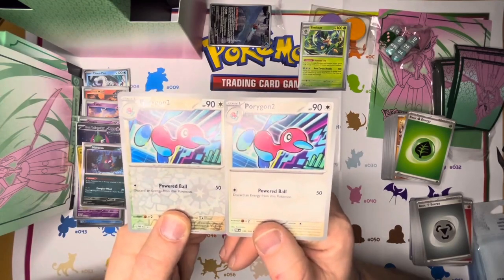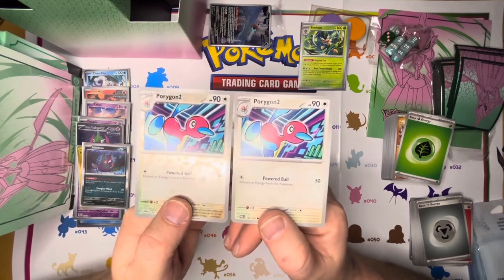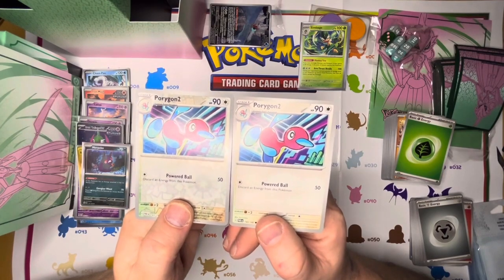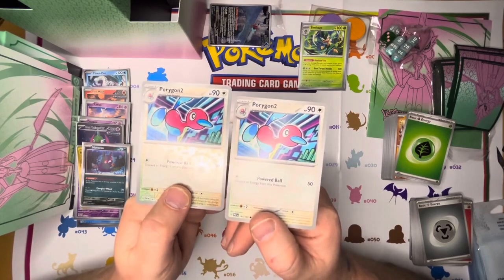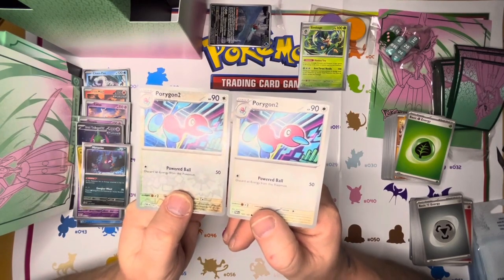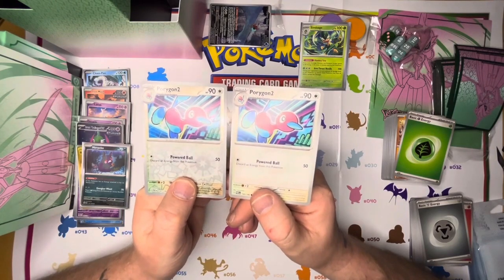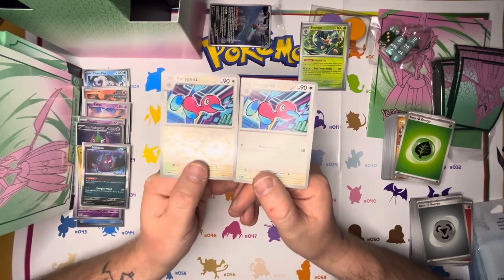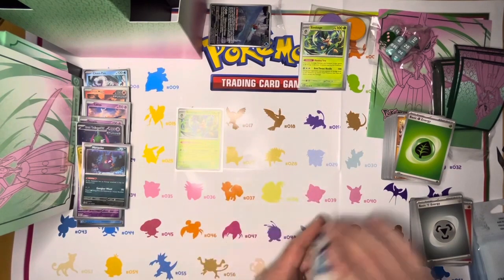And also you can see the image is exactly the same, obviously, right? But the pop on the card when the holo hits the light just totally outdoes the plain one. Anyway, okay. So that's that.